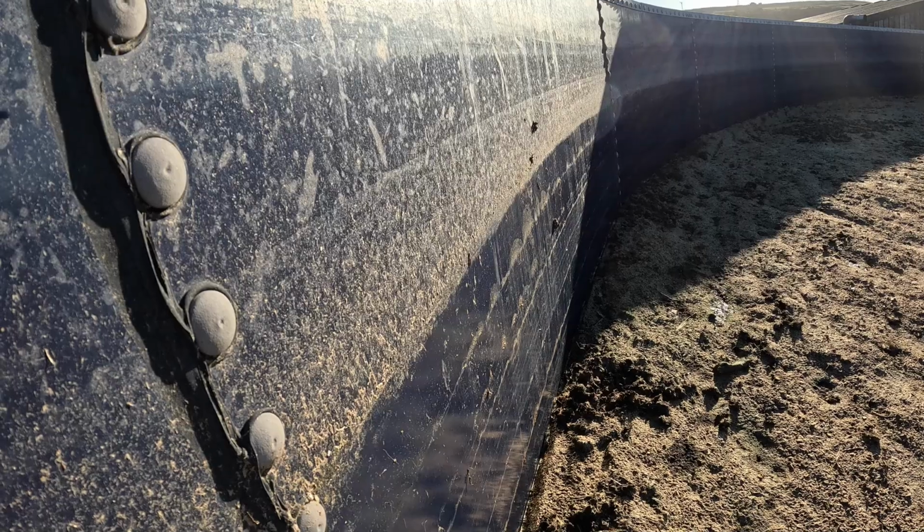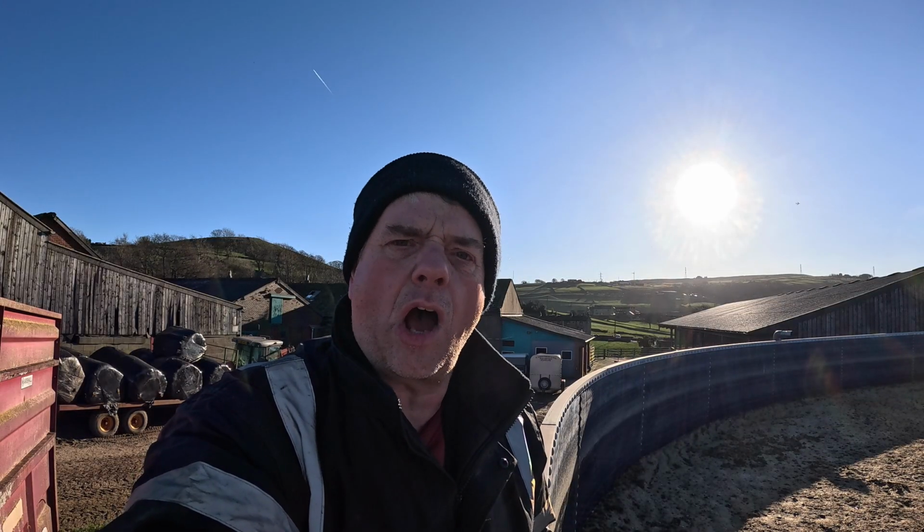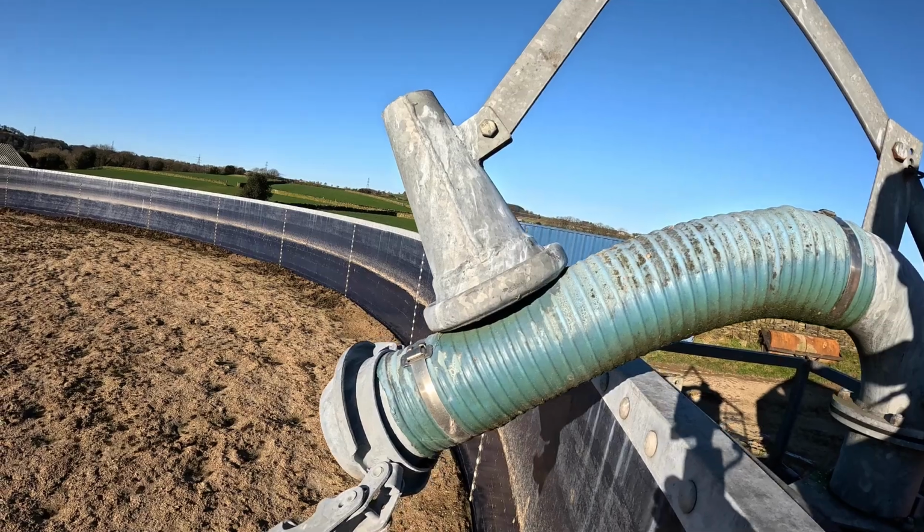Simon's done about 10 loads of slurry this morning. He's loaded the tank probably about 4 inches or 100 millimeters. It's not a lot, it's like a drop in the ocean really.